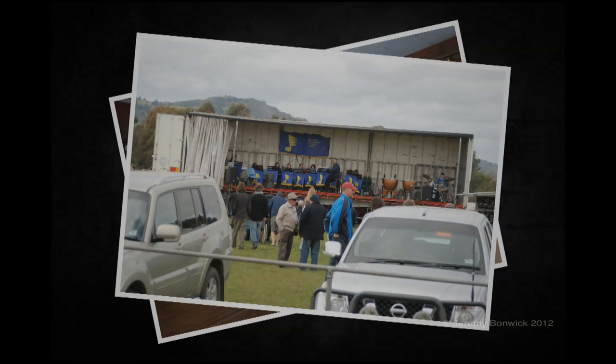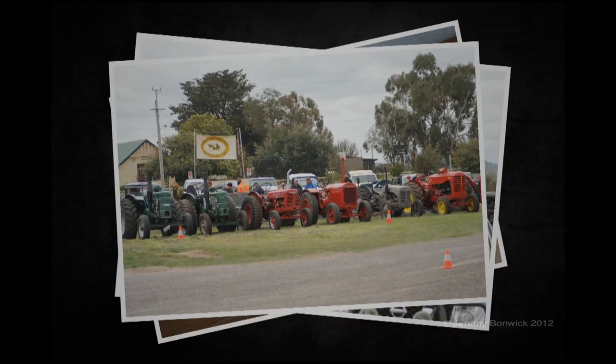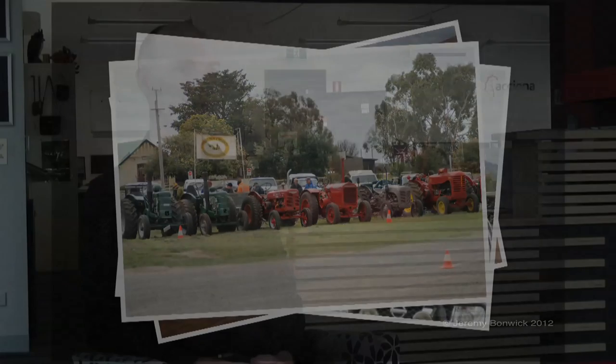ACCIONA, whenever they do build a wind farm, give the community a chance to have a day of some sorts or a festival. Last year, during the festival, we had buses running all day. We took about 600 people who were at the festival on a bus, brought them up to the wind farm, took them up to a turbine so they could see what the wind farm was all about.